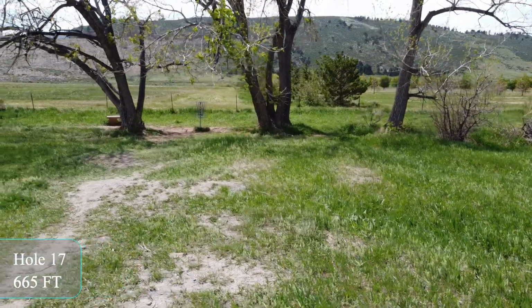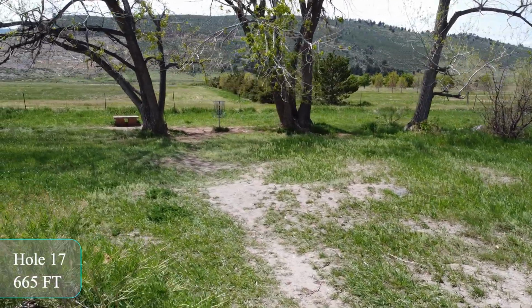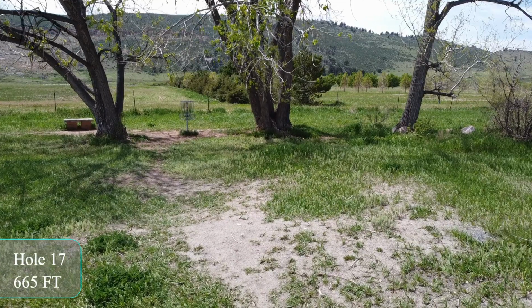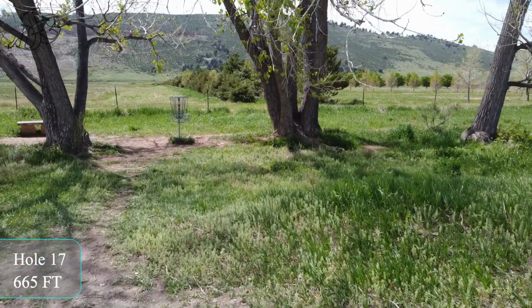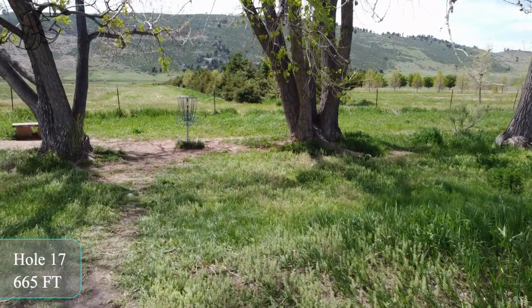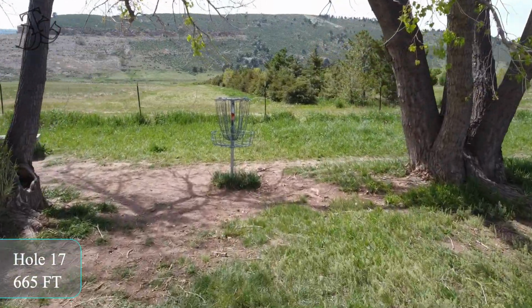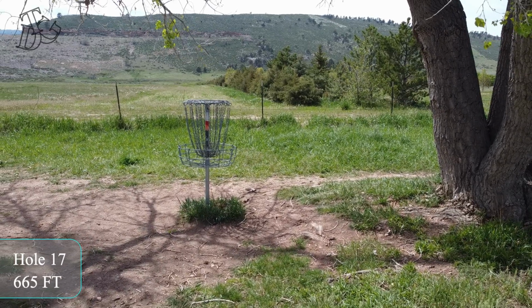And I had to sweep over to the left here with the drone because there's some of those invisible limbs in the way that I didn't really see in the beginning, so I just tried to take it in here pretty cautiously. But the basket itself is nestled right in between these 2 trees, and it's definitely a par 4, every bit of a par 4 for your average player.